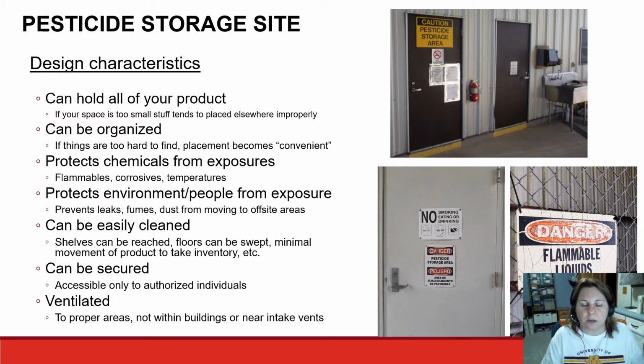If somebody goes in there and a bag busts open and they have dry material everywhere, do you have a non-porous surface that people can sweep that material up and a convenient place to put the material that was cleaned up? Or are they having to go look for stuff everywhere? Or maybe if they spill liquids, it drips onto everything else, which makes those products contaminated. You have to be able to easily clean every part of it. Can it be secured? Again, accessible only to authorized individuals, whoever they may be in your business.